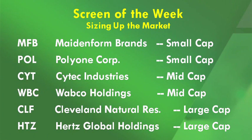You've got Maidenform Brands and Poly One Corp. Those are from the small cap group. Then you have SciTech Industries and Wabco. That is from the mid-cap group. And then we round it out with Cleveland Natural Resources and Hertz Global Holdings. Those are from the large caps.